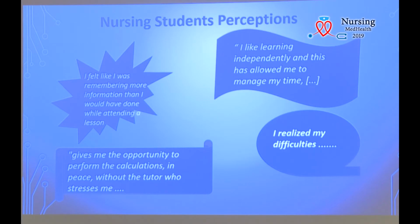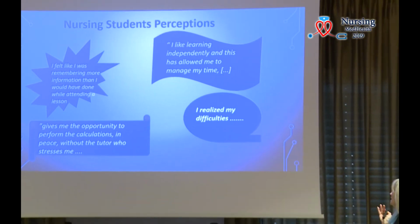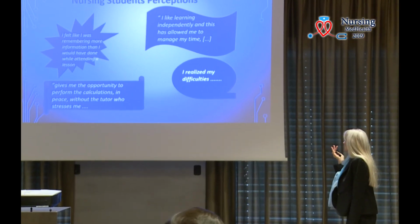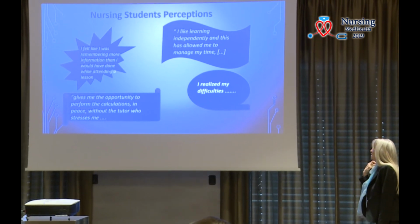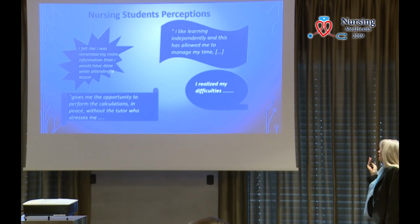These are the words of the participants, for example: it gave me the opportunity to perform the calculation in peace without the tutor who stresses me. I felt like I was remembering more information than I would have while attending a lesson. I realized my difficulties. I like learning independently, and this has allowed me to manage my time.